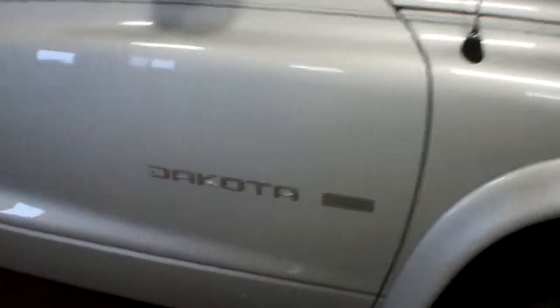Here we have a 2002 Dodge Dakota SLT. This truck has 102,000 miles on it. It is in pretty good condition.